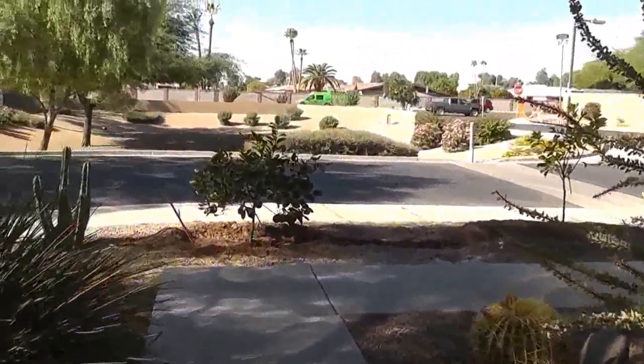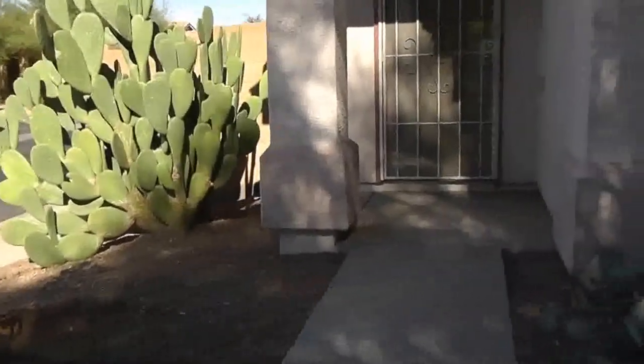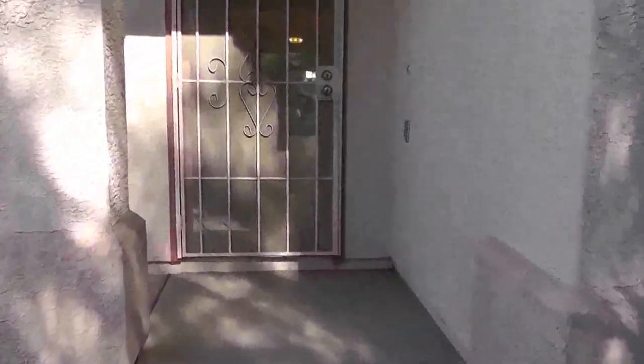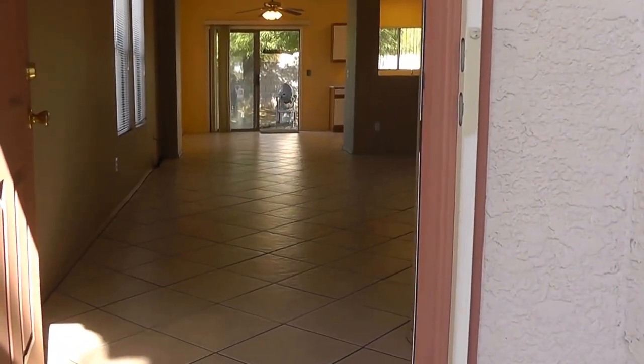We're going to take a quick peek through. You're going to find that it's clean as a button. So this one has a security door, so you can lock it and still let all the wonderful air come through the home, especially in our great weather.